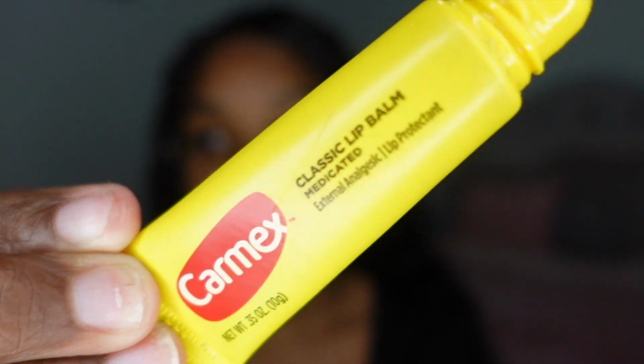And Carmex is a must for me, guys. I cannot leave the house without Carmex. What about you? It's my go-to lip balm. There's one in every single bag. So I'm going to start off my routine with some Carmex, followed by my toner.